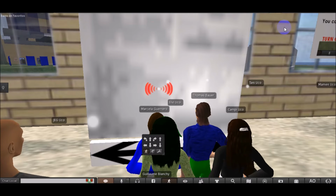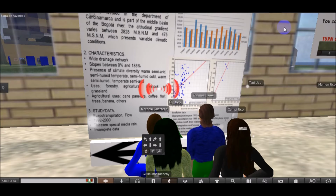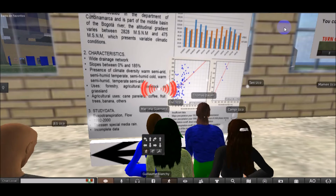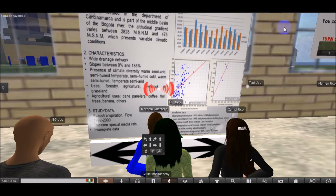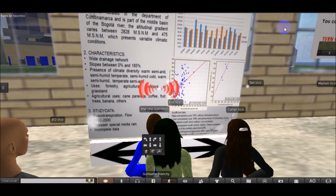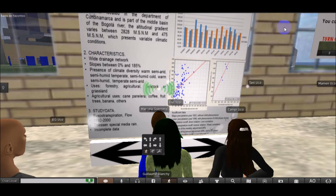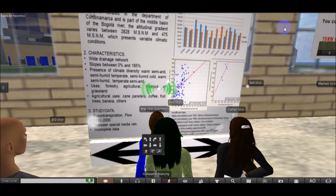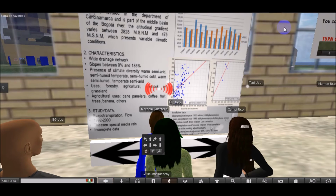Location. The sub-basin of the Calandaima River is located in the department of Cundinamarca and is part of the middle basin of the Bogotá River in Colombia. The altitudinal gradient varies between 28 meters over the sea level and 475 meters over the sea level, which present variable climate conditions.